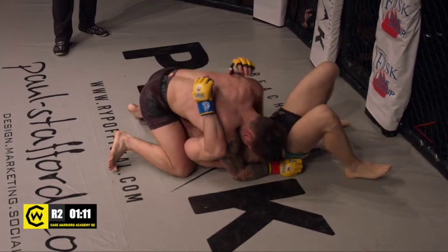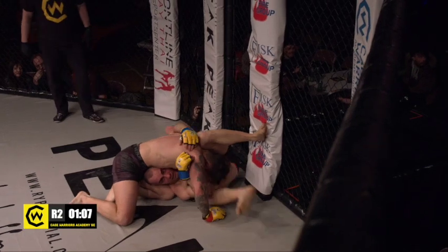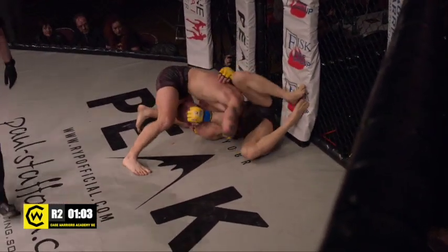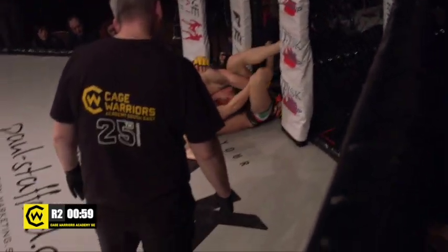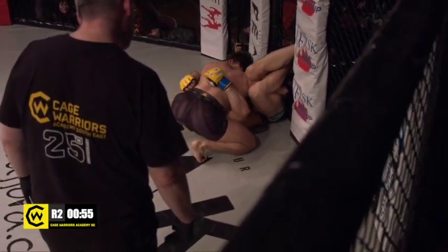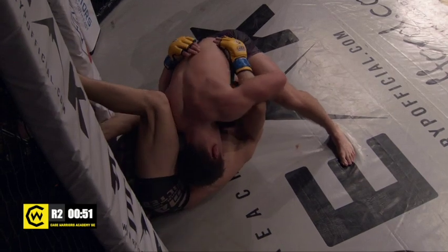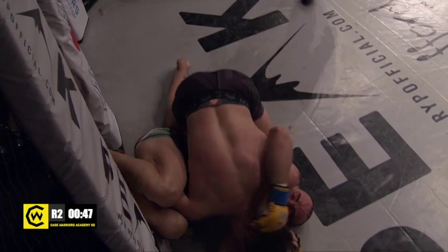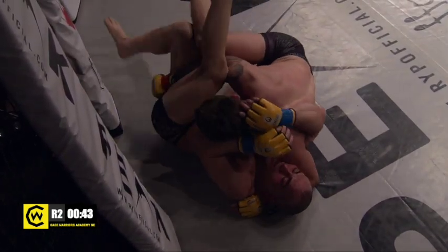North-south, not a lot really can go on here for either guy. Lee's just got to be really wary that as Marco gets closer and closer to that cage, he can push off and create a bit of a reverse triangle. I said, Marco needs to really do something. He's been on his back the whole round. Yeah, and we're looking at 46 seconds or so left in this round. Marco needs to start exploding off.